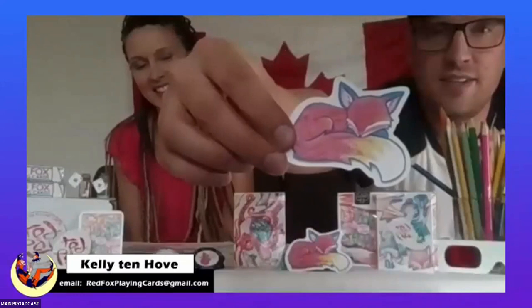Fantastic. Can you do me a favor? Can you show us the little sticker of the fox? Can you just hold it up for us? Yeah, for sure. I've got some more stickers here. This is our little mascot, our red fox mascot.